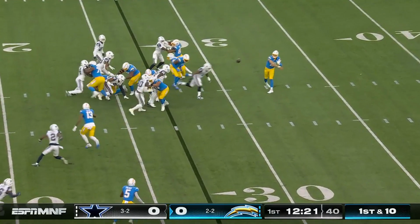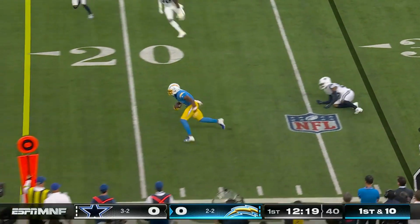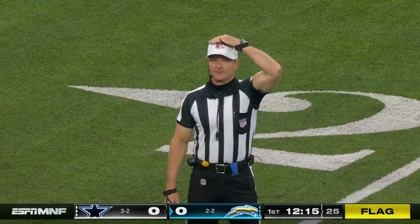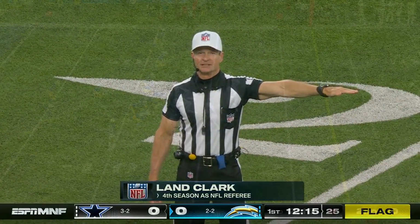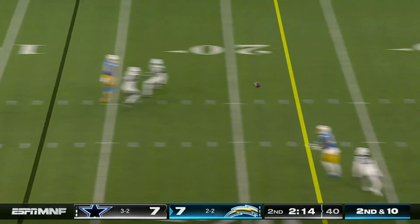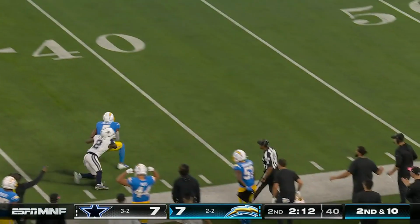Man, are they happy to have him back. They fake it to him. They hit Palmer. Flag on the play. Palmer to the end zone. An eligible player downfield. Offense number 77. The guy in man coverage, you have a chance for a big play. Herbert protected this time, and he finds Palmer.